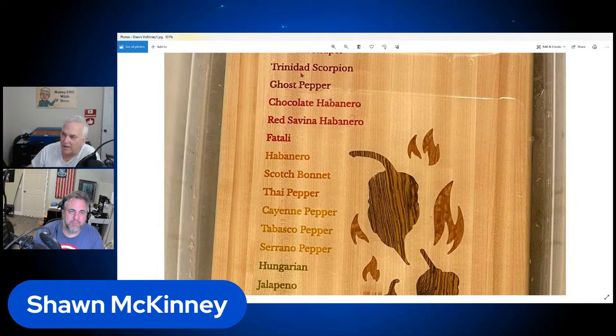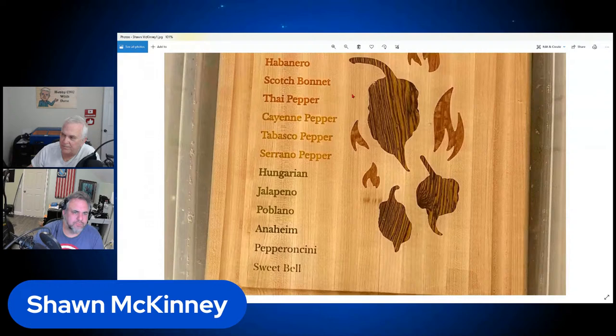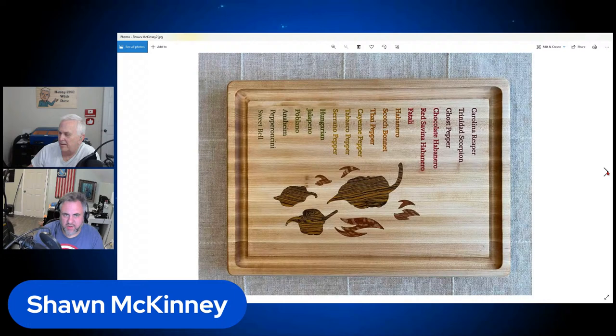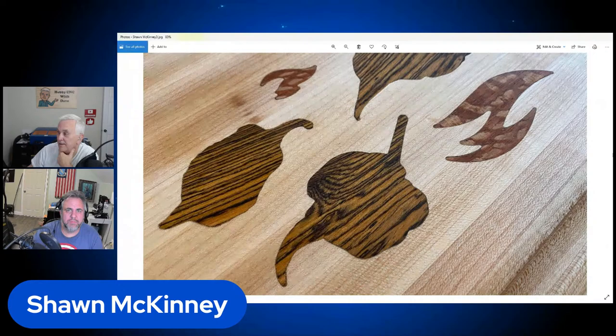I've been trying to zoom in on this. I don't know if this is paint or, I don't think it's resin inlay, but I could be wrong. This may be just paint, but then he's got inlays over here that are really nice on this one. Yeah, I like how they change colors for the different hotness of the pattern. Yeah, I thought that was really clever. And here's some close-ups of the inlay. That's nice and tight. Yeah, nice and tight.